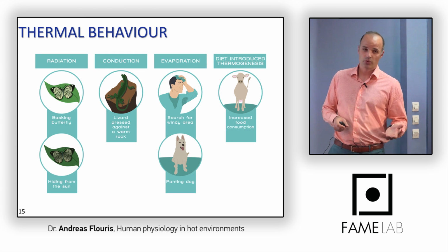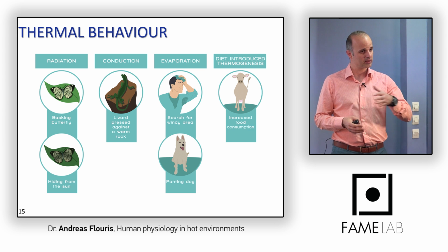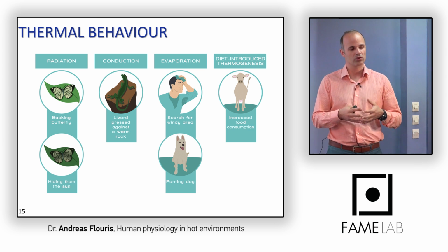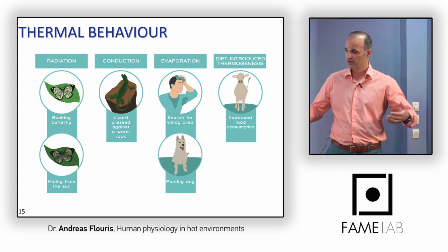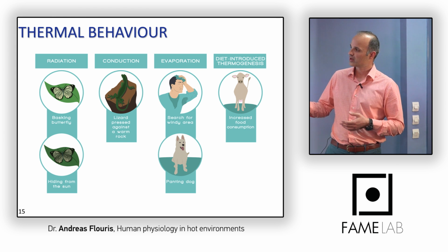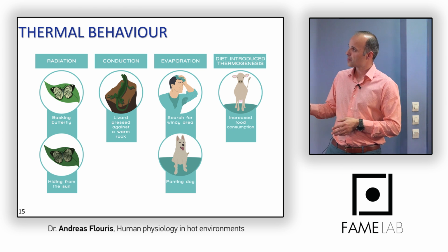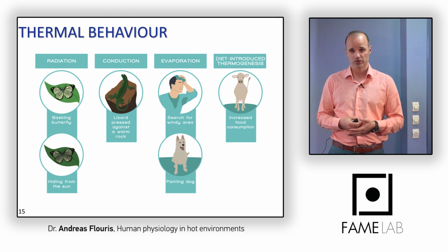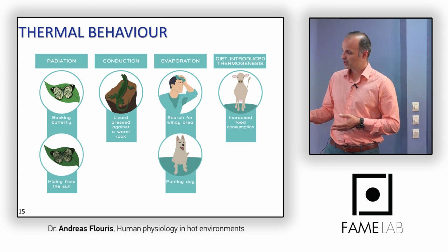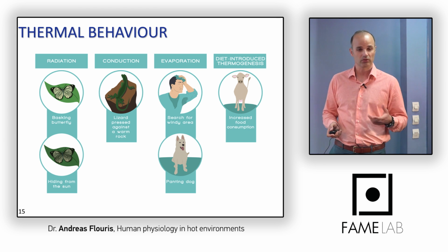The thermal behavior, as we call it, takes different forms, and we can see it in all endothermic animals, all animals that are trying to maintain a near constant thermal homeostasis. For example, you can see here a fly that is opening its wings to get rid of heat, or it's looking for a shade, or some reptiles touch their bellies on a rock to get hot in the morning. Or evaporation in humans, and animals are not really good in sweating. Most of them do not sweat, but they use their tongues to evaporate heat, and that's why you see dogs panting all the time.